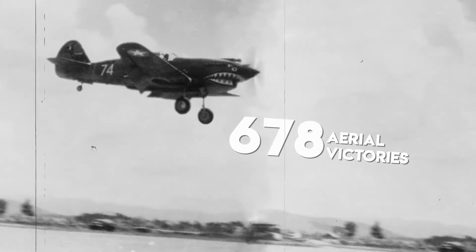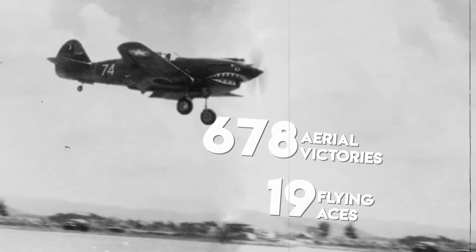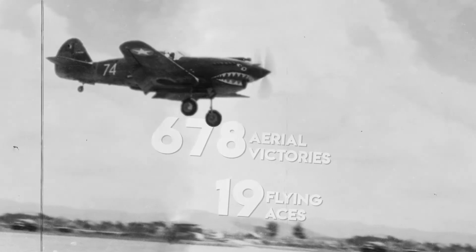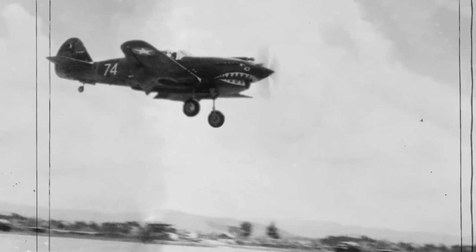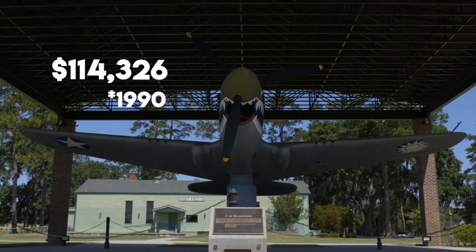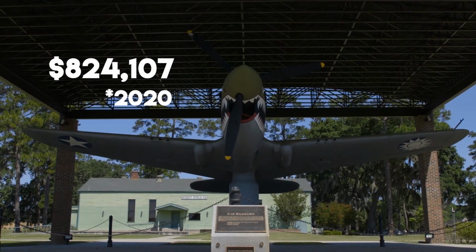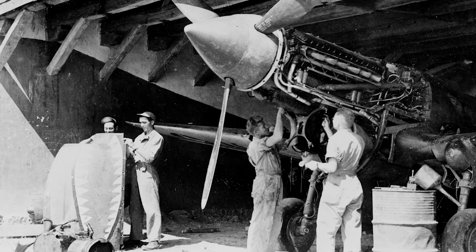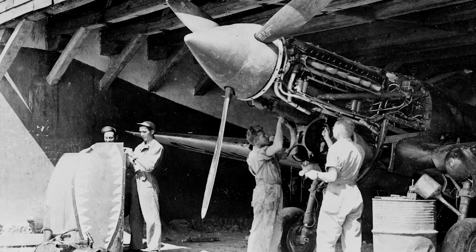Through the time that the Flying Tigers were in World War II, they were credited with 678 aerial victories. There were 19 individuals that became aces out of World War II flying the P-40. In 1940, the P-40 was price tagged at $45,000. That kind of sounds like a lot of money for that time, but it was an archaic aircraft when it first came to the American Volunteer Group to begin with. So a lot of people did not expect them to do a lot with the aircraft.